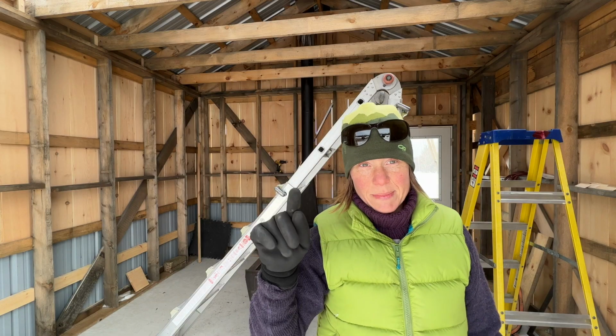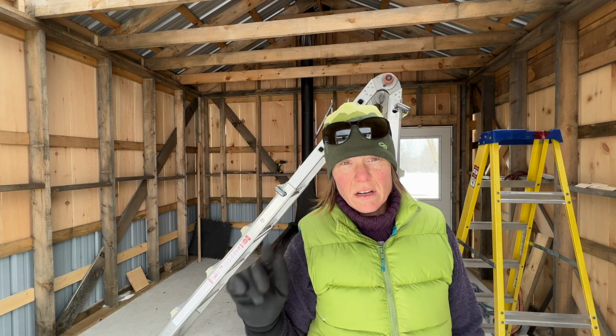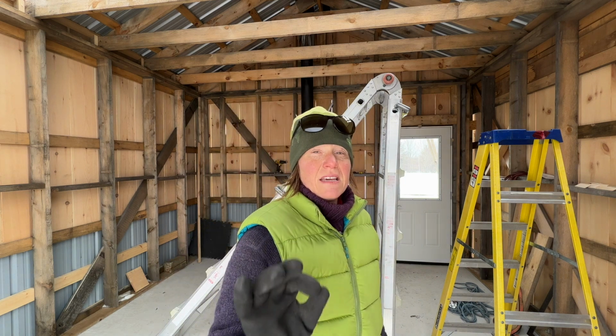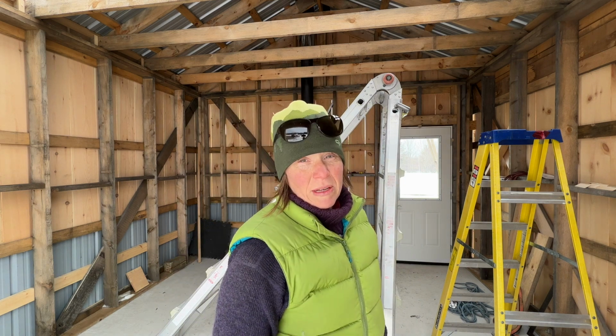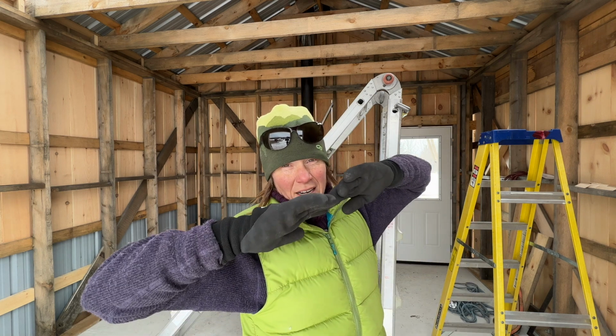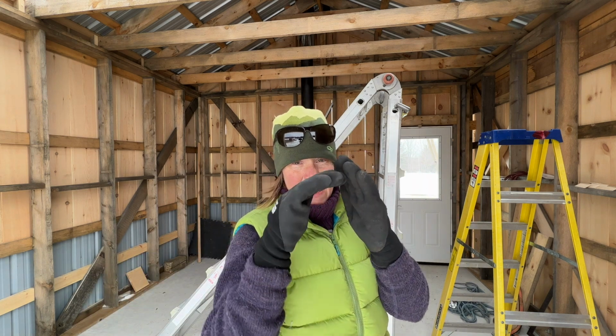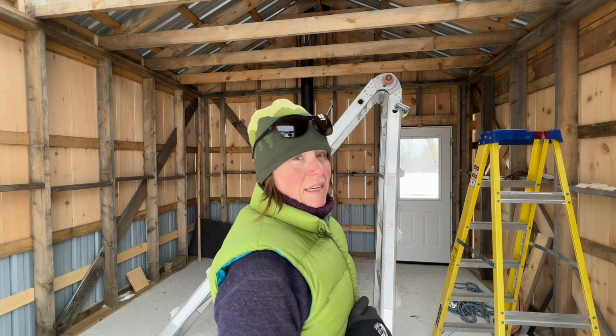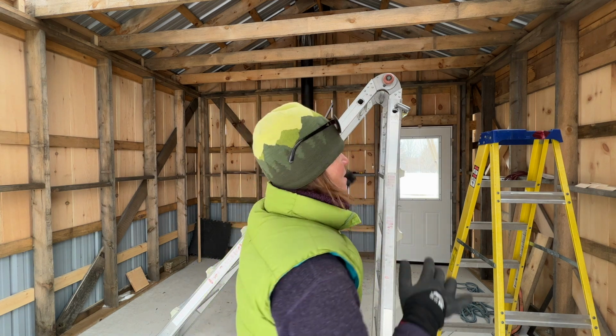This ladder is the best and worst ladder in the world. It's called a little giant. It's the best because it can make multiple configurations. So straight out flat ladder, A-frame, A-frame odd, so one leg short, one leg long. But it is heavy and it's hard for me to manage.